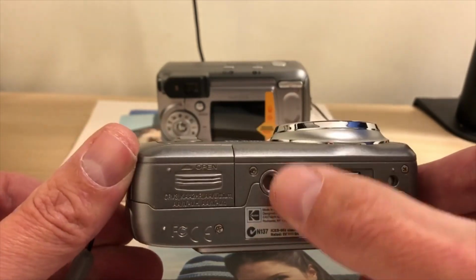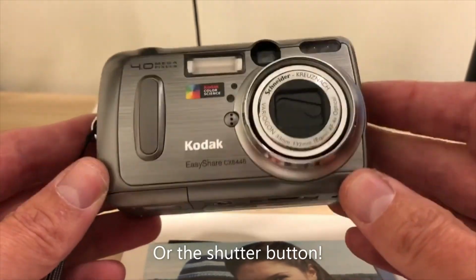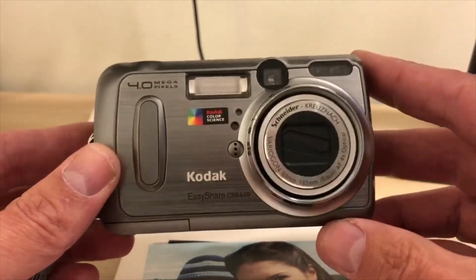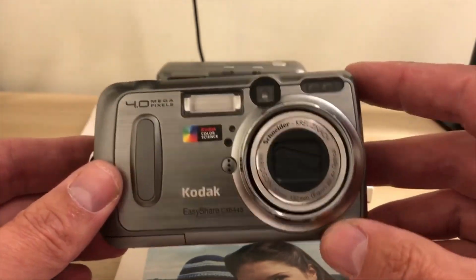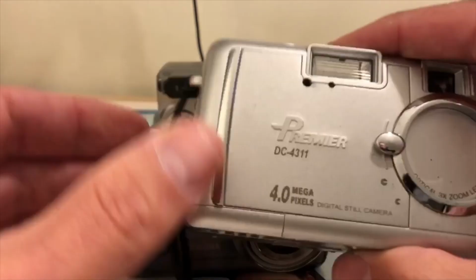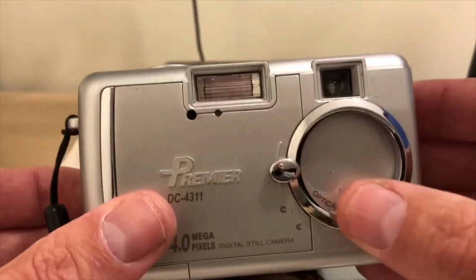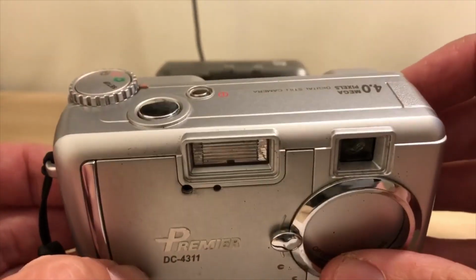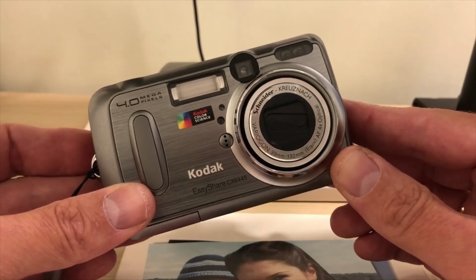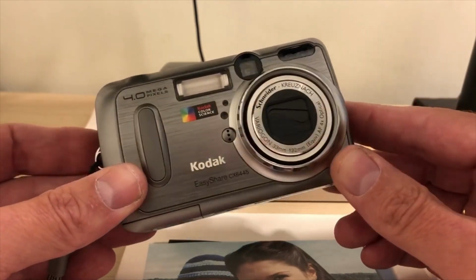I didn't even mention the tripod mount, which is really important if you're using this camera indoors. But overall, a good camera that starts up relatively quickly compared to some cameras like the Premiere, which I showed you. This Premiere, my word, it's slow, but it has a good lens. It's only a 3x, but it took some pretty good pictures actually, so that wasn't a bad camera. So there you have it, that's the Kodak, and it's a surprisingly good camera for picture taking.